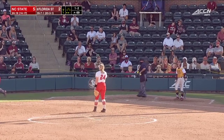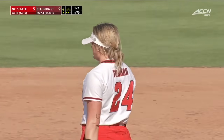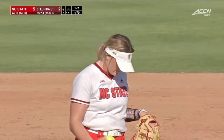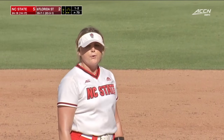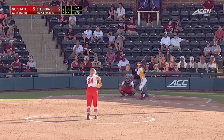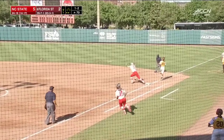Abby Trahan is a two-time Pitcher of the Year in the NEC with St. Francis of PA. And then when the Swifts made their way to Raleigh, she went to Southern Miss for a year and was the Conference USA Pitcher of the Year. She was also the Rookie of the Year in the NEC as a freshman. She's trying to come away with a huge win, and she might just have it to first for the upset.